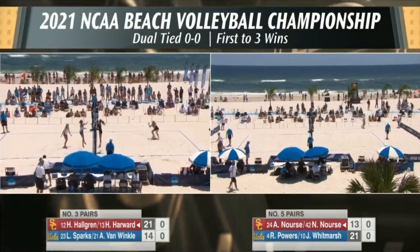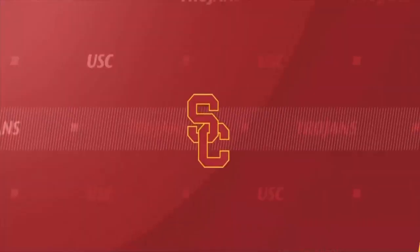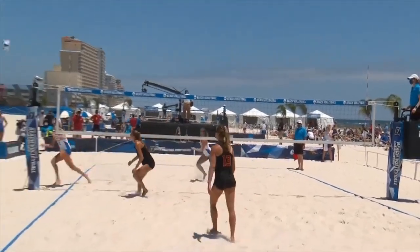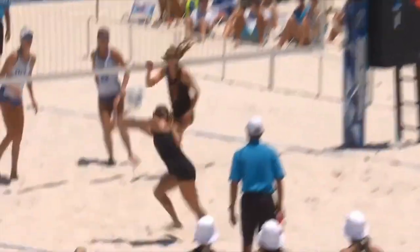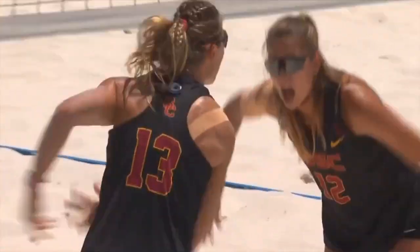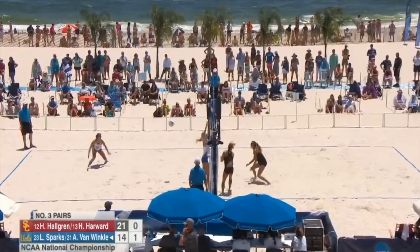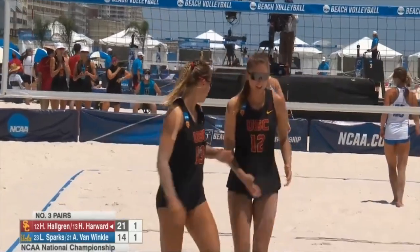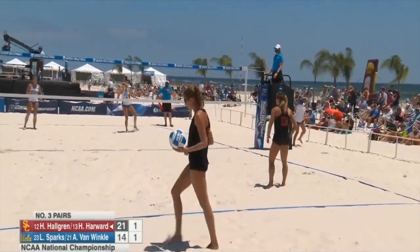And at the 3s, it was Haley Hallgren and Haley Harward taking that opening set. Harward looked pretty strong. Haley Harward is known for her defense, but she was serving well, and we saw her dig and transition for lots of points. You hear the communication. Good set by Hallgren, and then boom for the USC point. This is a pair that struggled against UCLA. UCLA won the last matchup in the Pac-12 championships. And they had struggled here, losing their last 2 matches, but they look different today, and that's a great thing for USC. Got a senior and a grad student for the Haleys.